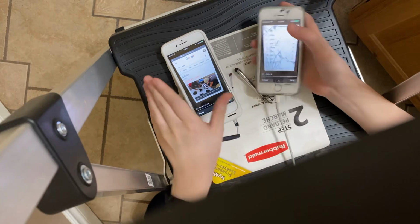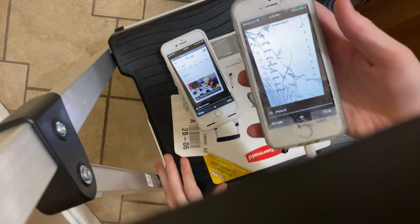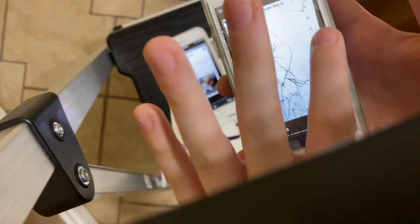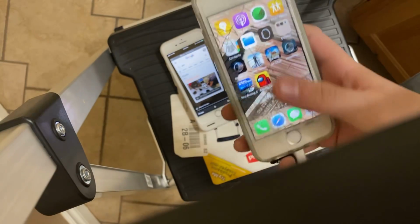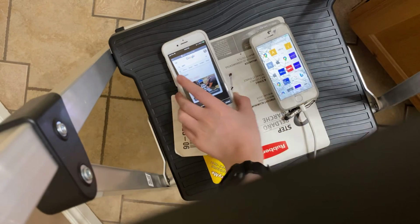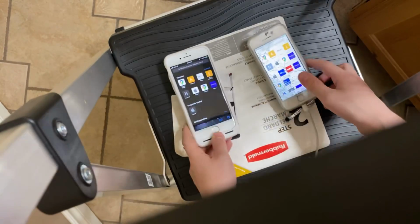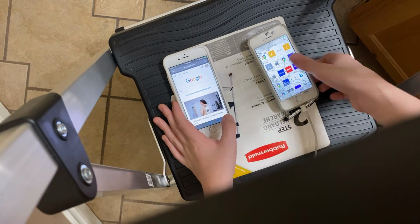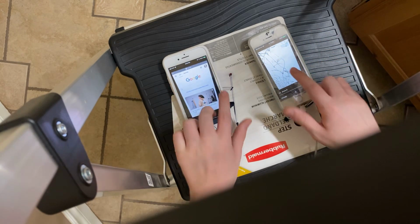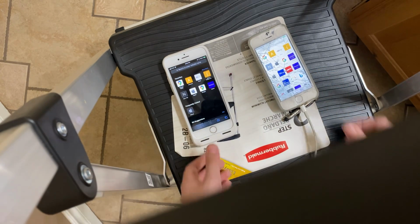Now I want you guys to watch this. Ready? Watch this. Okay. Swiping. See that solid second where we can see our wallpaper on the 5S? Watch the 7. You see how much faster that was? If I open another one, let's open Google. Alright? Ready? We'll close both these out. Watch. Look at how fast forward the 7 was. That was way faster.